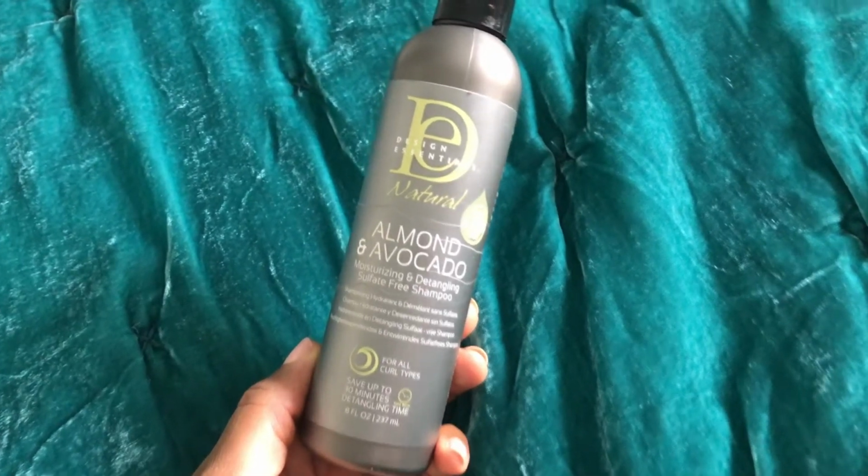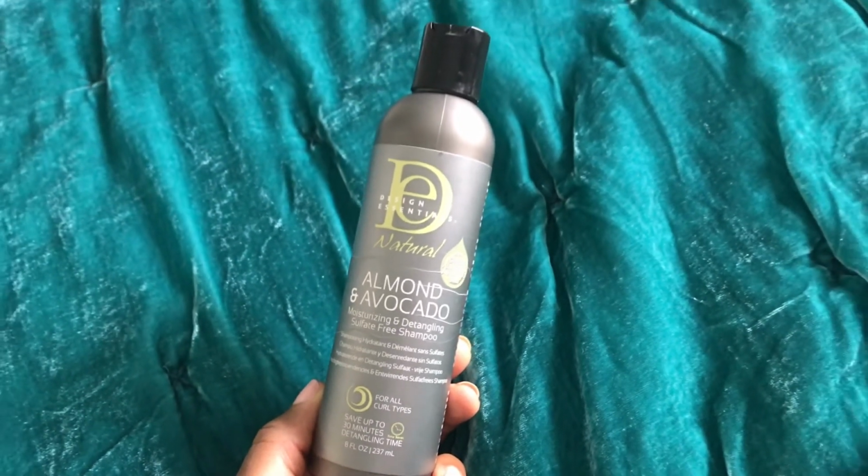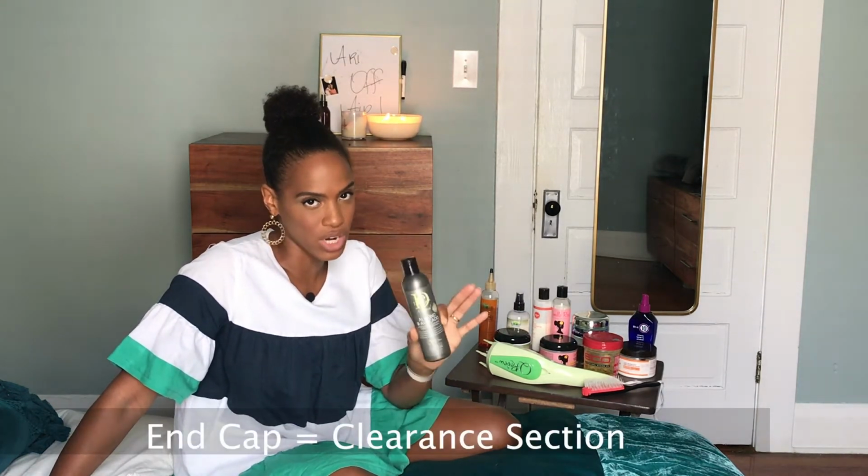Okay, let's jump back to shampoo. So I have used a few different shampoos over the past year. I would say I like this one the best, but still feel like I haven't really found my shampoo yet, you know? This is the Design Essentials Natural Almond and Avocado Moisturizing and Detangling Shampoo. It's sulfate-free. I found that it does not detangle that great, but I mean, it is a decent shampoo. I found it on the end cap at Target. It doesn't blow me away, but it does the job and it does it well.